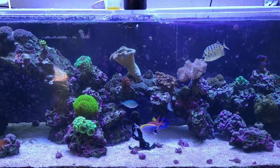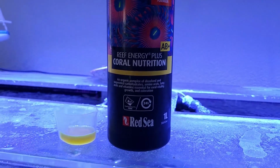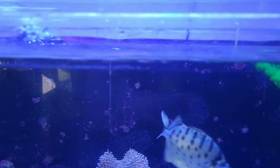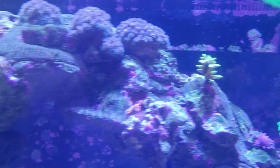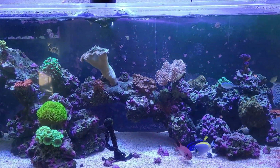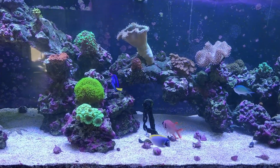Oh, yep. So yeah, before we head over to the freshwater tank, I'm going to feed the coral. So just thought I'd show you that really quick. So that's what I'm dosing, the AB Plus Reef Energy Plus by Red Sea. I do about 15 ml. And you just kind of pour it in. Gives this yellow cloud. You want to make sure you unplug your skimmer. And that's probably what's making my coral grow nice and healthy. Ever since I've been dosing this, corals definitely have been spreading, growing, looking really good.